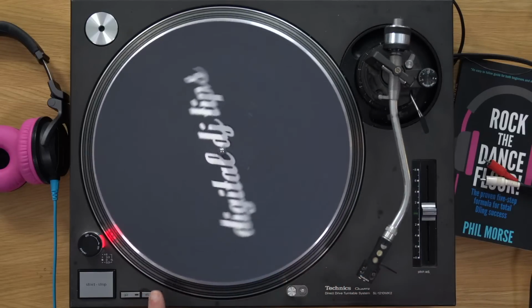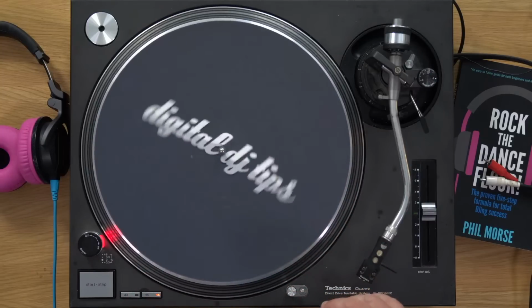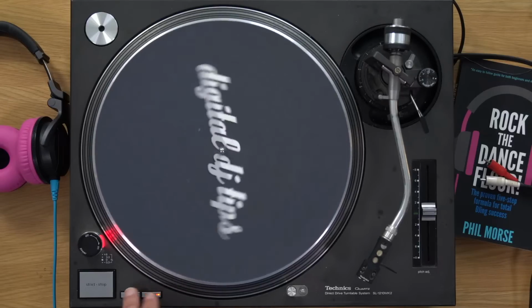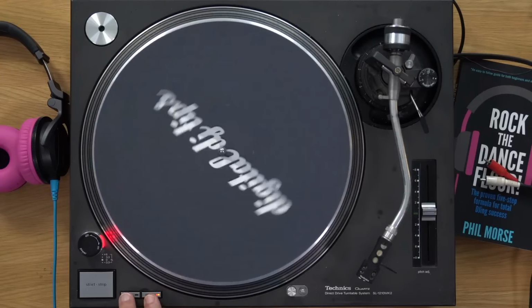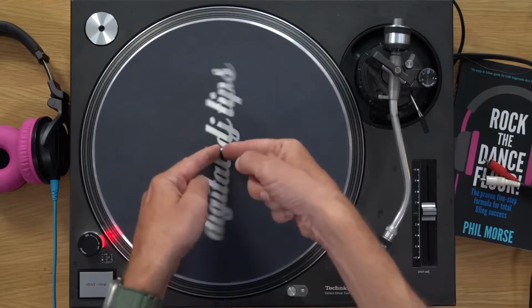This is for 33 and 45. Of course, albums tend to play at 33, 12 inches and 7 inches and 10 inches tend to play at 45 RPM. So that's what that's for. Some turntables, when you press them both, you get 78, but you don't on this one. So we've already talked about this bit in the middle, the spindle, but this is connected directly to the motor.